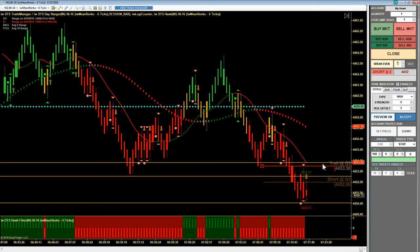Now we have three open positions. One is at break even. The other two can still move against us. So you can actually find yourself in a position where, if you are too heavily leveraged, you can actually lose money. Right? Because we've got two contracts moving against us right now.